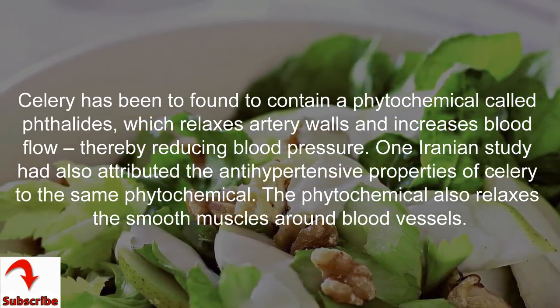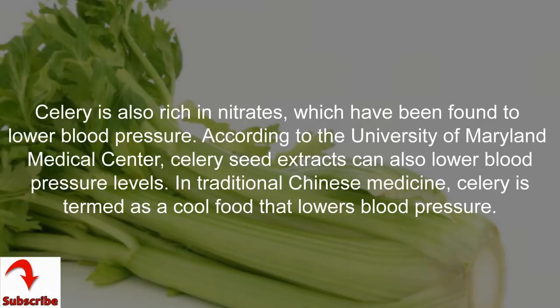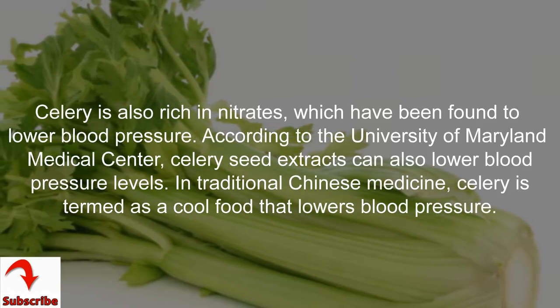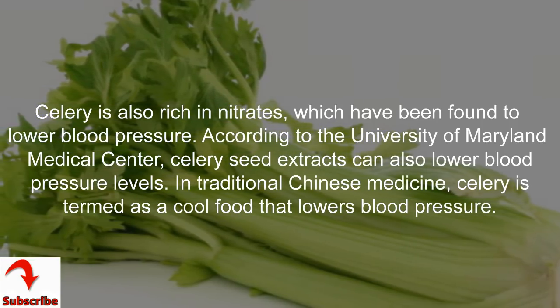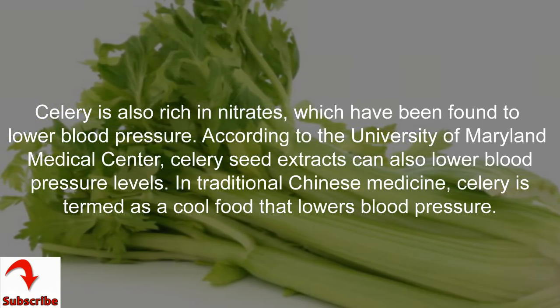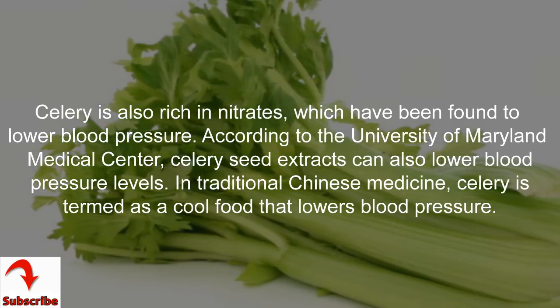The phytochemical also relaxes the smooth muscles around blood vessels. Celery is also rich in nitrates, which have been found to lower blood pressure. According to the University of Maryland Medical Center, celery seed extracts can also lower blood pressure levels. In traditional Chinese medicine, celery is termed as a cool food that lowers blood pressure.